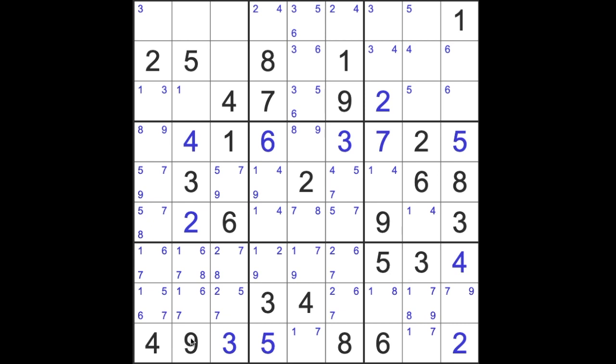Well, I'm not getting much else from that, so I need to move away because that's just wasting my time. Let's look for this block up here. 1, 2, 3, 4, 5, 6.